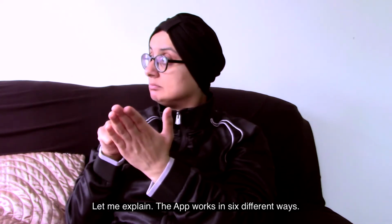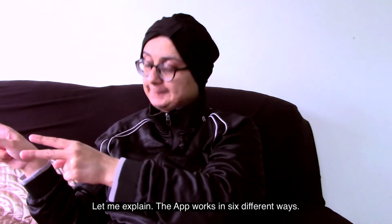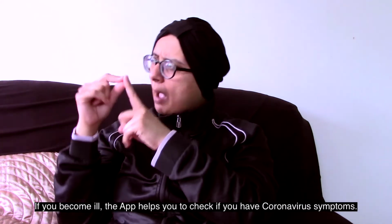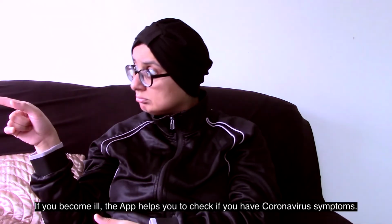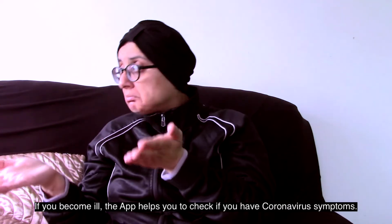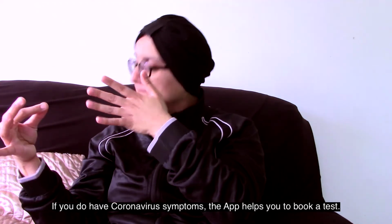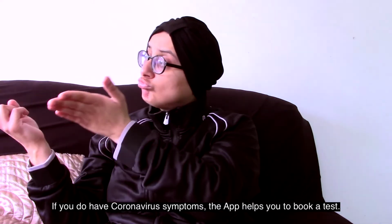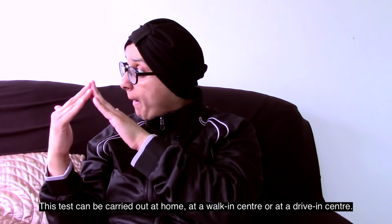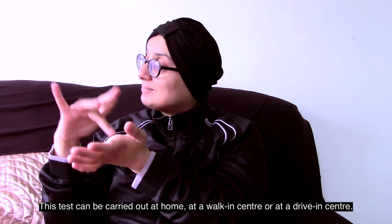Let me explain. The app works in 6 different ways. If you become ill, the app helps you to check if you have coronavirus symptoms. If you do have coronavirus symptoms, the app helps you to book a test. This test can be carried out at home, at a walk-in centre, or at a drive-in centre.